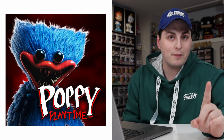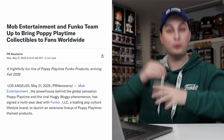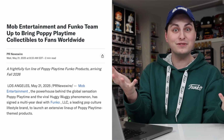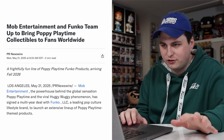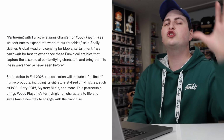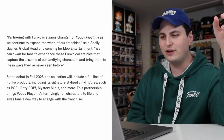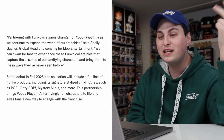Moving on, though, for all of my Poppy Playtime fans, we are officially getting Funko products for the games. This is an interesting one, too, because I found an article done by Yahoo Finance where they talked about it releasing fall of 2026. So there's still a little bit of time till any of this comes out. But while I was reading through this, it says there will be stylized vinyl figures, which is of course going to be Pop, but we're also getting Bitty Pop, Mystery Minis, and more.